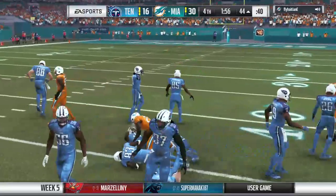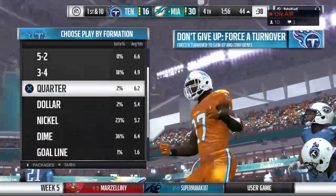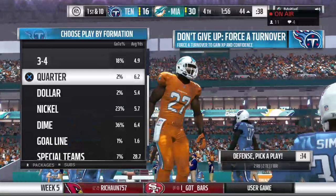Going to shake free and you'll find an open receiver. But condensed near the goal line on a 2-point conversion.